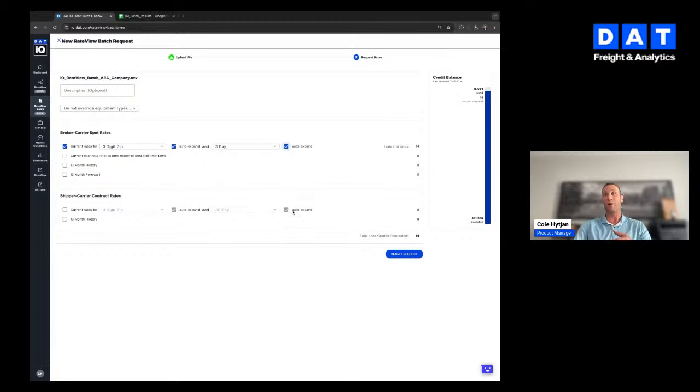So let's pretend that I go ahead and actually, I apologize. I missed the whole credit balance. So real quick, your company has an allotment, of course, every month it gets refreshed. These values, of course, update real time. So as you select more, you can see how they directly impact. This, you can exceed your limit. Just know that. We never want to take away the ability for you to get rates when you need them. Just know that you might need to follow up with sales if you do go over your credit usage and you have questions on that.